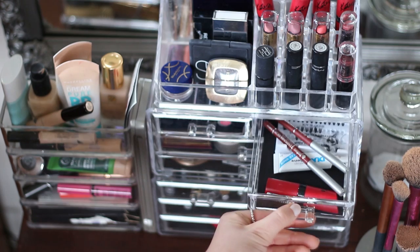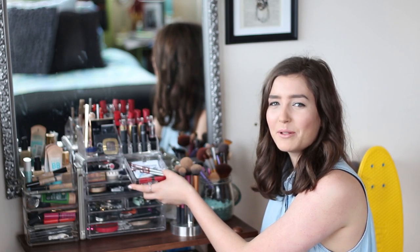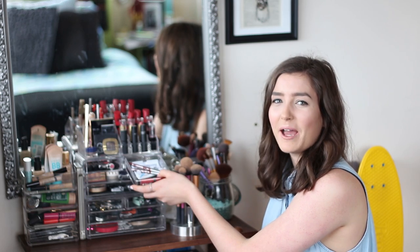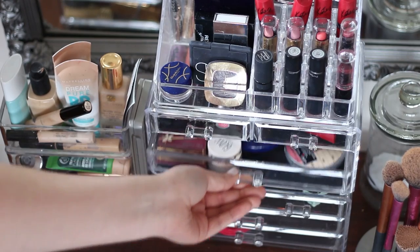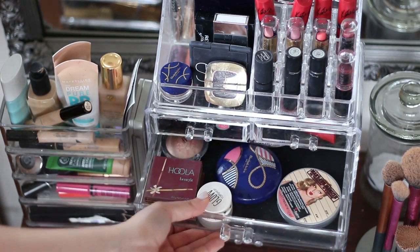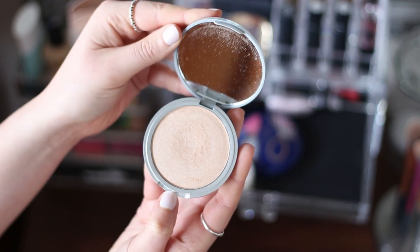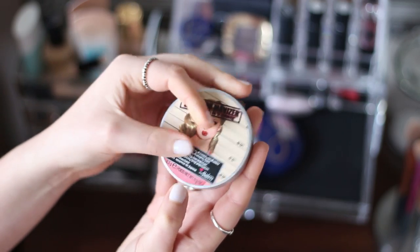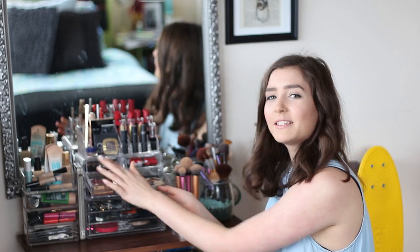And this drawer here is my backups. So I've got eyelashes, but I've also got backup Jordana lip liners and a backup Rimmel 107 because, you know, you don't want to run out of that. The next drawer down is my bronzers and highlighters. So the most used would probably be my new Mary Luminizer highlighter. The Hoola bronzer gets a lot of love as well, so that's what's in there.